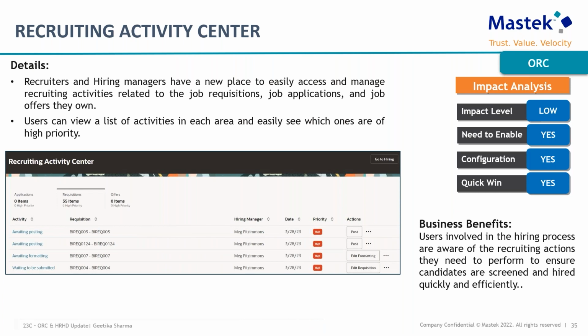So once you are in the Recruiting Activity Center, as you can see, there are three sections. The first one is the applications: the number of applications which you would have with you, and how many are high priority. Then there are the number of requisitions that you have with you. In this case, there are 35 requisitions available with you, of which 6 are of high priority. Then how many offers you have, right? Currently it's 0 with 0 high priority. As you can see over here as well, you can go to applications, offers, requisitions.